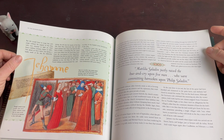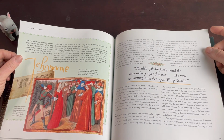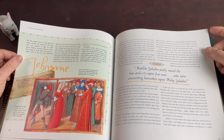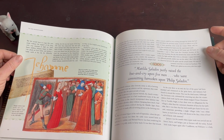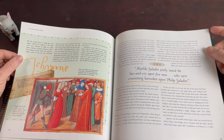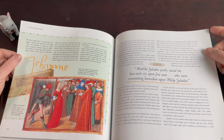25 years after the execution, Pope Calixtus III annulled Joan's guilty verdict. Her rehabilitation had begun. The process would not be complete until 1920, when another pope, Benedict XV, canonized her a saint, reclaiming for God the young peasant woman that the Church had condemned 500 years before.